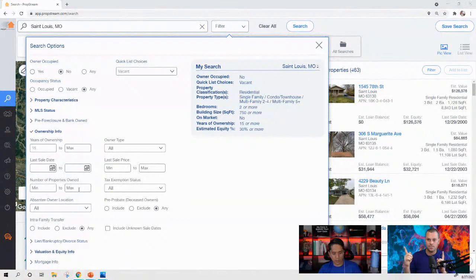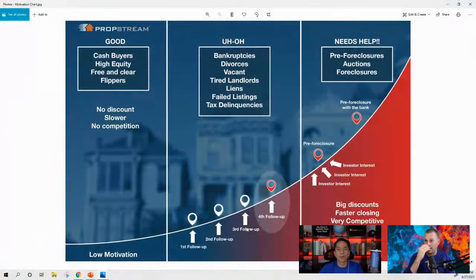Oh, absolutely. Where was that at? There it is, right there, guys. So this is such a great graph and diagram because you're not going to typically come across big discounts with people that don't have motivation.